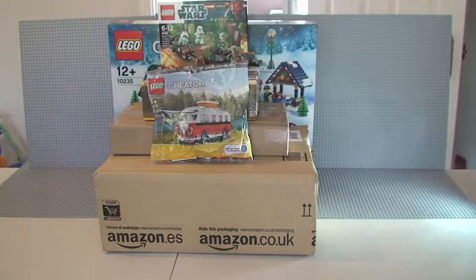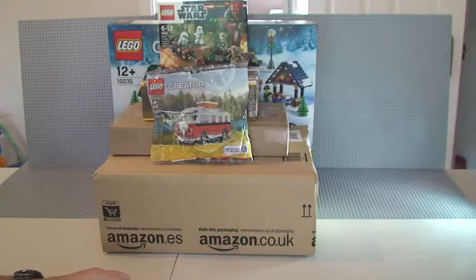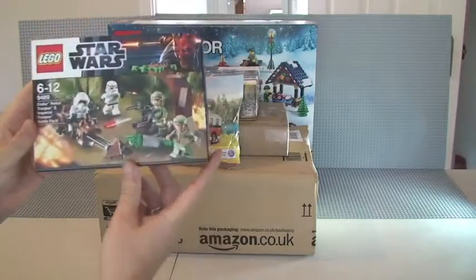This is for week ending the 22nd of September 2013. So you can see I've got a number of items sat in front of me here. I'm going to take you through what I've got now. A number of these are unopened, so I will open the boxes now and let you know what's inside the boxes. So, first thing, I picked up another one of these.